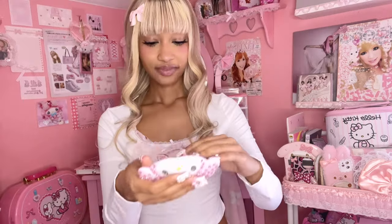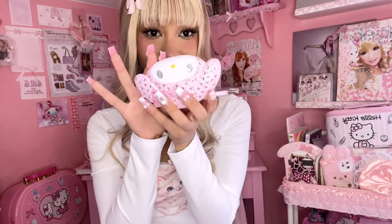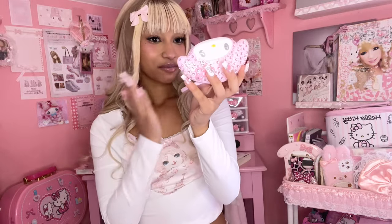Favorite thing is probably this My Melody hand mirror that I ended up getting. It didn't come with the gems. I actually started to do this last night. I think I need to put way more on it though to make it completely blinged out. I just love little hand mirrors. They're so girly and cute. And taking pictures with them is so fun.